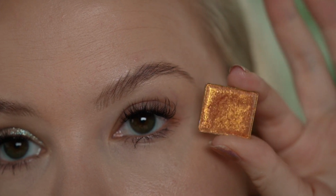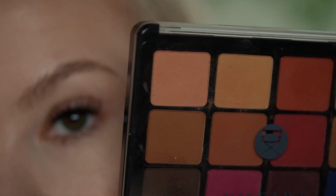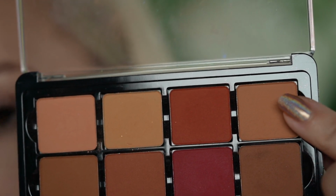For the second look, I'm going to be taking Goblet from Clionadh, which is a really bright orangey shifting shade to like a lime green with some yellow in there. I'm going to go into the neutral mattes milieu, and I'm going to be taking this warm neutral shade.